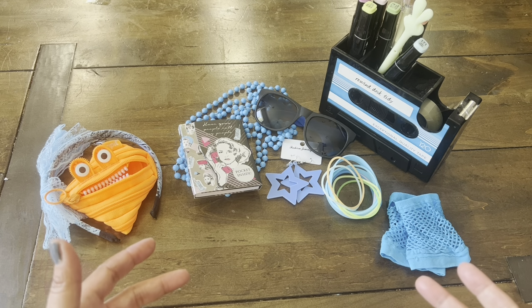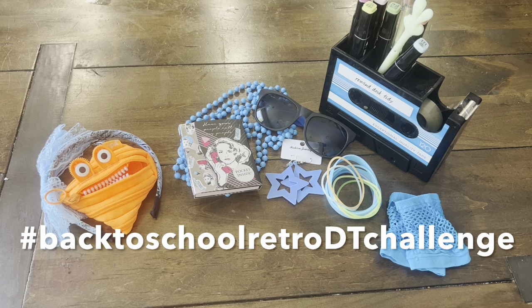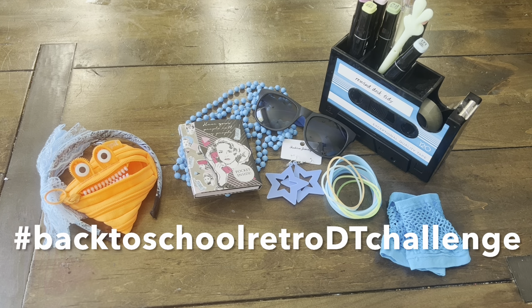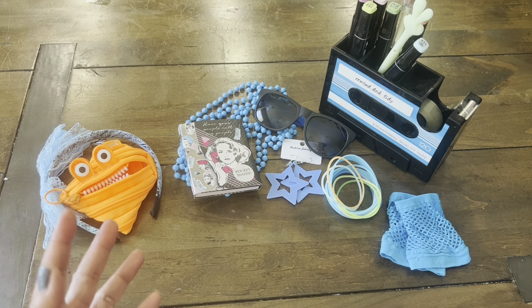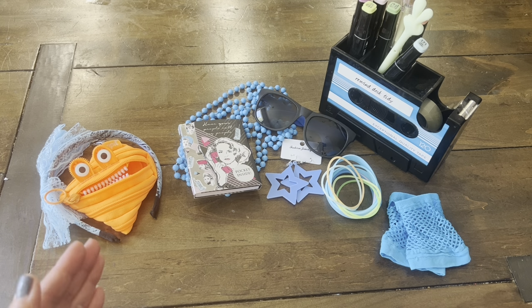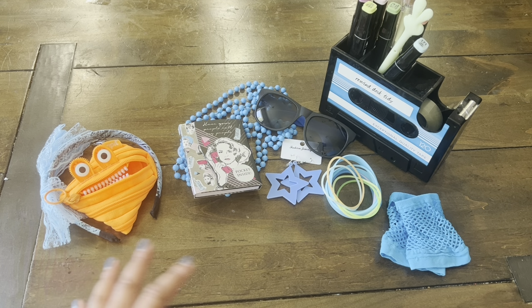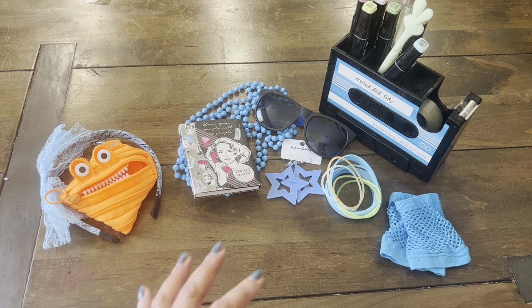We are bringing back the 80s and I am unboxing a super fun happy mailbox from my partner Lene. This is for a swap challenge that I'm hosting. It's called Back to School Retro DT Challenge. DT stands for Dollar Tree. And the challenge is to alter and decorate, embellish, do whatever you want, and transform a plain three-ring binder from Dollar Tree and make it in the 80s theme. We are bringing back the 80s or 90s if you would like.